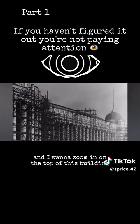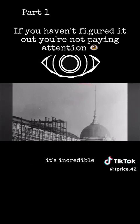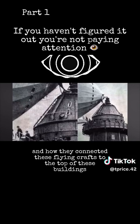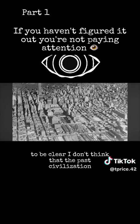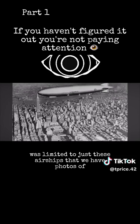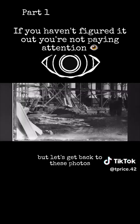And I want to zoom in on the top of this building. Can you believe the tech that is on the top of this thing? It's incredible. We have shown the airships in episode 48 and how they connected these flying crafts to the top of these buildings and used them as charging docks. And to be clear, I don't think that the past civilization was limited to just these airships that we have photos of. I think that they had much more powerful vehicles. But let's get back to these photos.